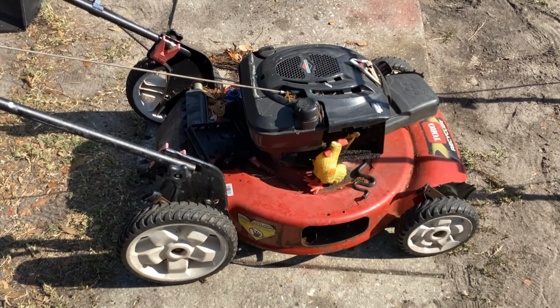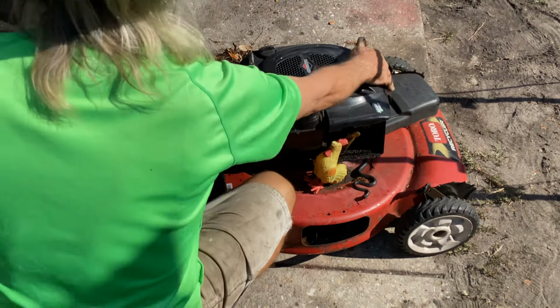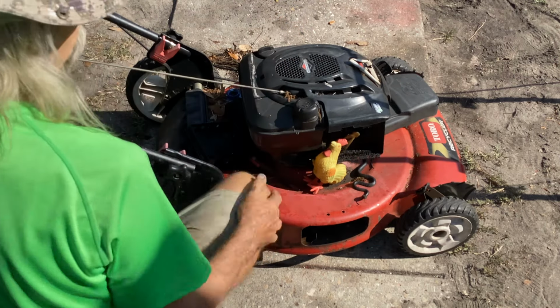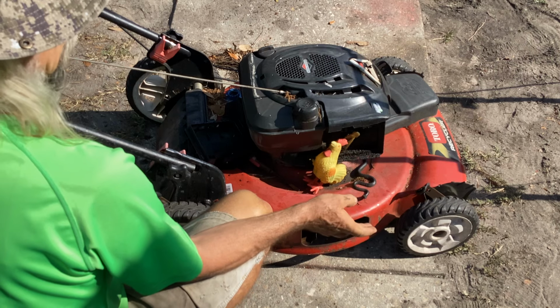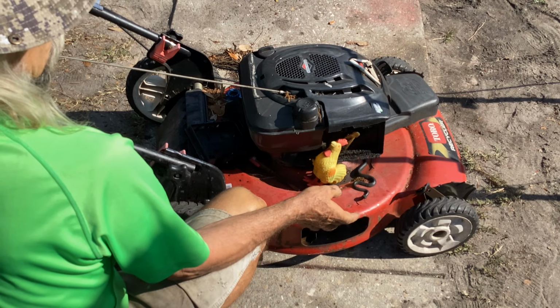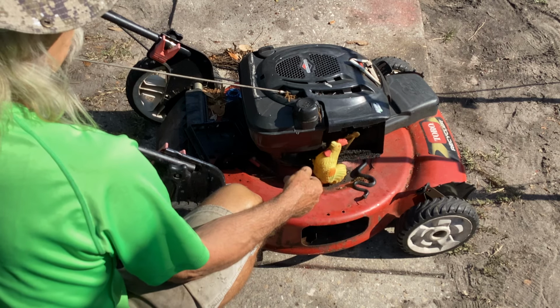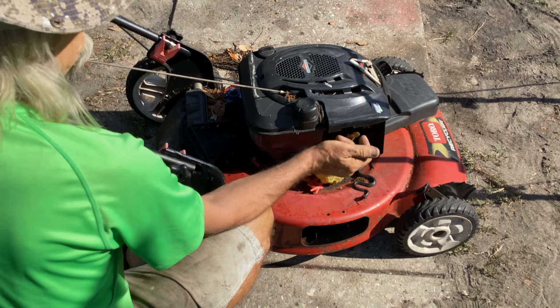Couple pulls, huge plume of black smoke, which I expected. We got a quart more of oil than we need in the crankcase. Fired off, sounded good. No knocking, no banging. So good. We've got a good electrical system to work with. Carburation is our issue, so we'll address that.